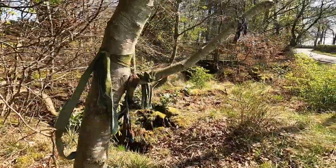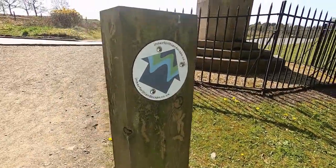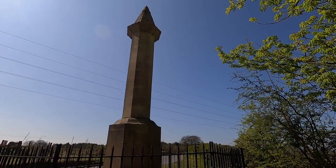Tartan ribbons in the tree. There we go. That's the monument.